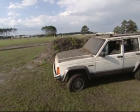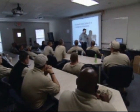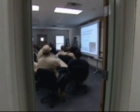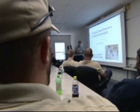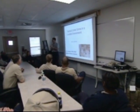As the post-blast teams start to process the wreckage of the three vehicles, another group of NCIS agents are about to undergo training that could not only determine who's at fault, but that could also save their lives. It's allowing you folks to make the choices quickly based on proper planning. This is combat crime scene training. Get in, get out, stay safe. In short, all an agent needs to know to process evidence in the middle of potential insurgent activity.